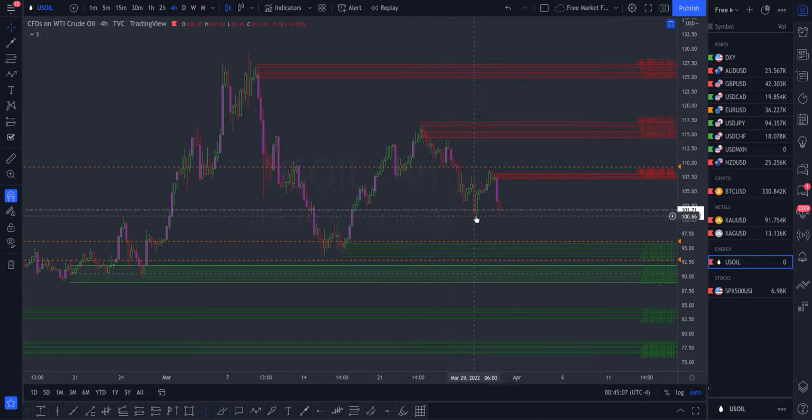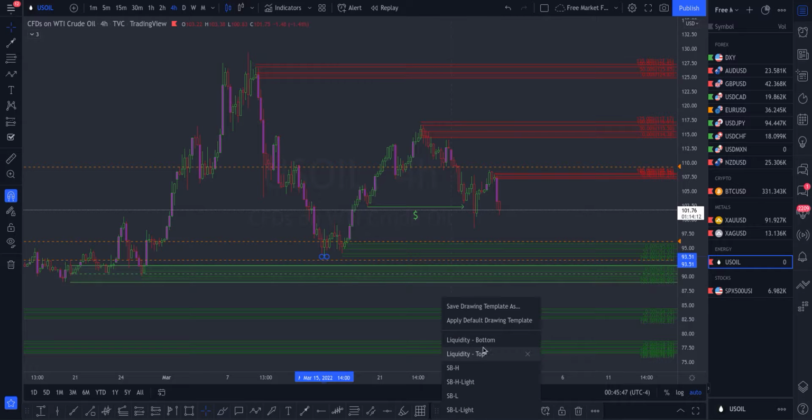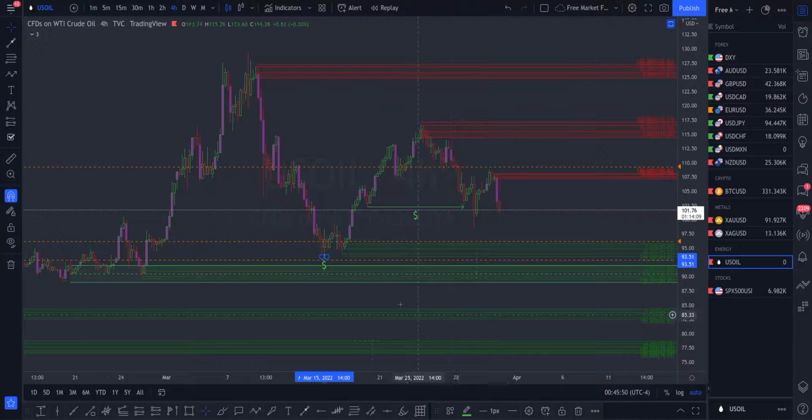Again, this is going lower, taking out demand here, taking out transitional demand, pushing down to more demand, liquidity being taken out, because that's what was formed here. More liquidity here to be taken out. Okay. Institutional accumulation, nested 4-hour demand.